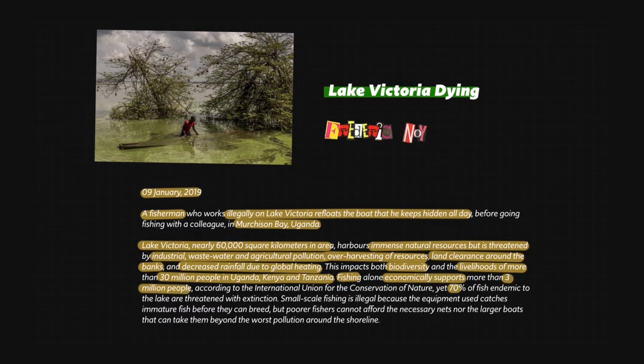Fishing alone economically supports more than 3 million people, according to the International Union for the Conservation of Nature, yet 70% of fish endemic to the lake are threatened with extinction. Small-scale fishing is illegal because the equipment used catches immature fish before they can breed, but poorer fishers cannot afford the necessary nets nor the larger boats that can take them beyond the worst pollution around the shoreline.